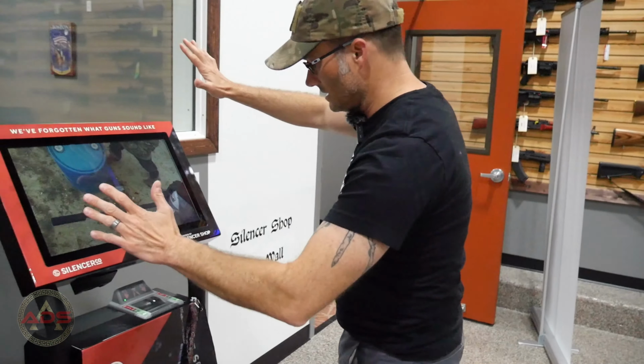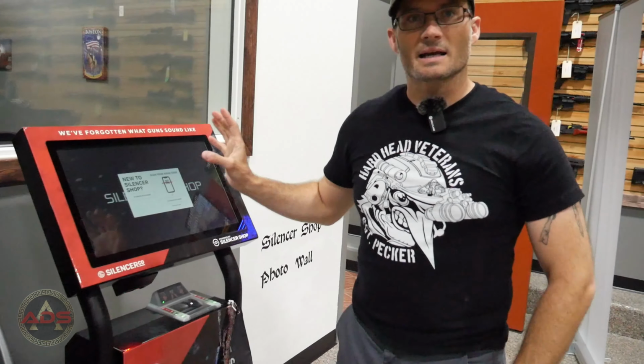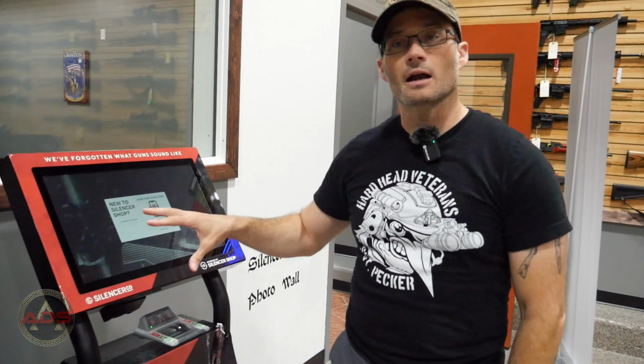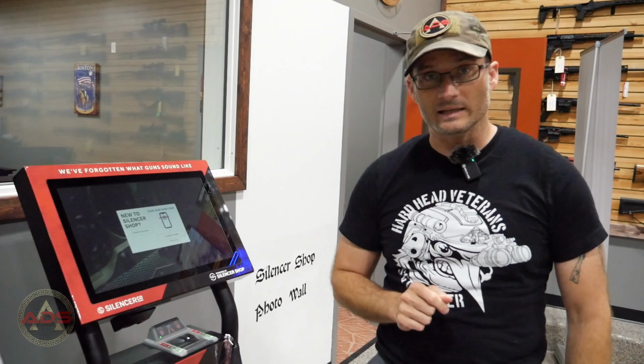Now, the other option is there's a lot of dealers out there, a lot of FFLs that actually have access to a company called Silencer Co. And what they're doing is that they have special kiosks set up with certain distributors where you can actually come in on a kiosk just like this. We can touch the screen and actually create an account, and it will go through the picture and fingerprints right then and there and fill out your forms with you digitally, and that gets uploaded immediately.